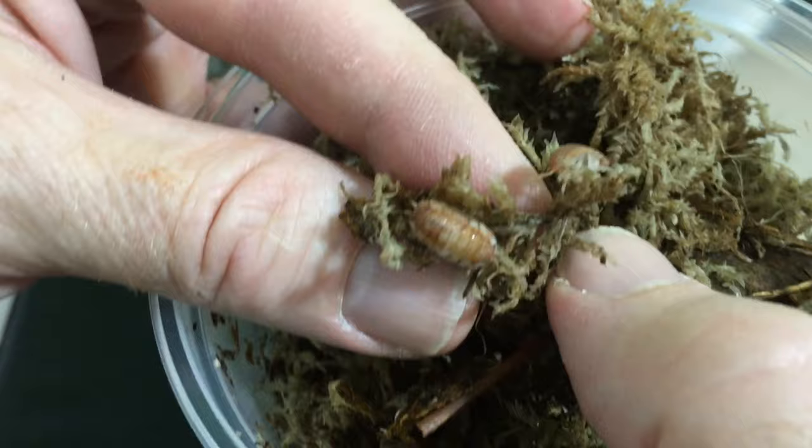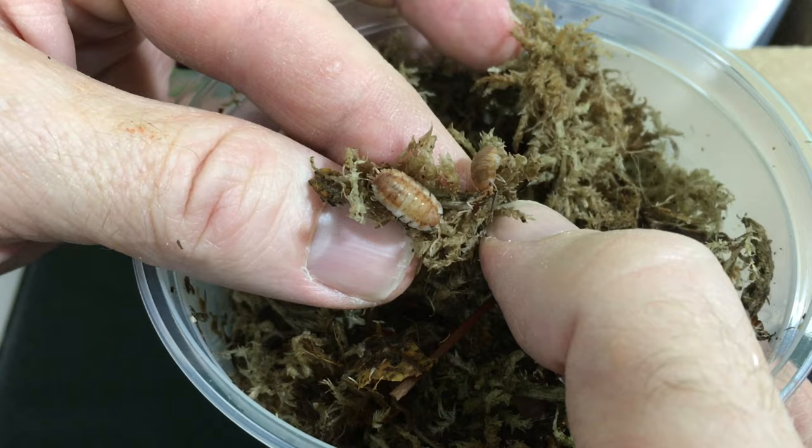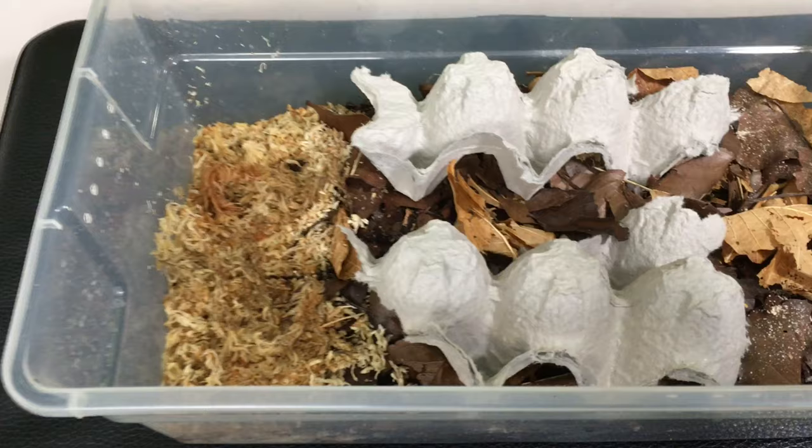And the patches also fade gradually. It's not like a stark separation like on a pied individual, but more of a fading in and out of different colors, which I really think is cool. I appreciate that. So these will be a lot of fun to work with. Thank you so much, Wally, for these. Let's put those in their new bin. All right.